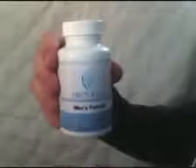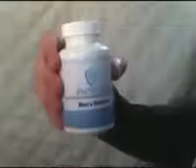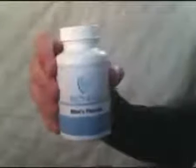And related to that is the cost. It's not really the most expensive hair regrowth product I've seen, but it's not the cheapest either. I think Provillus is worth the money and you get what you pay for, but you do need to think about how much you are willing to spend because you will need to take it for a few months, so that's another thing.